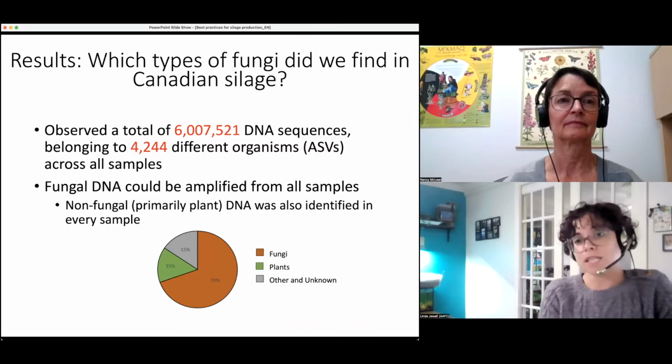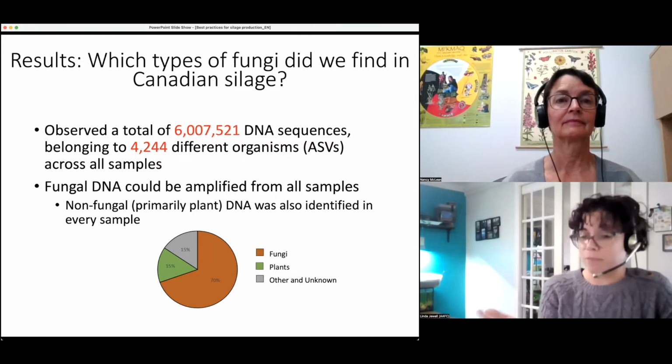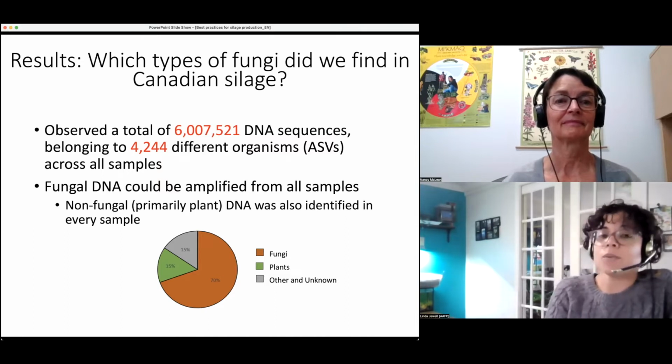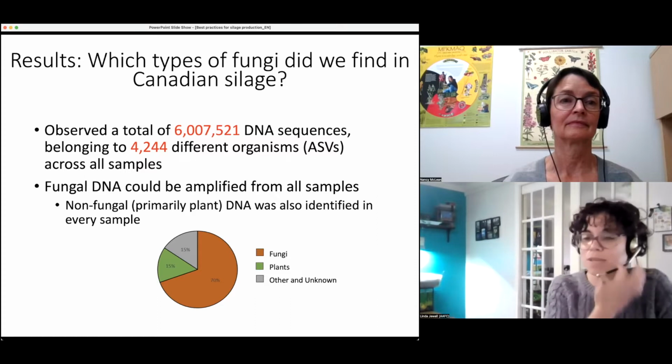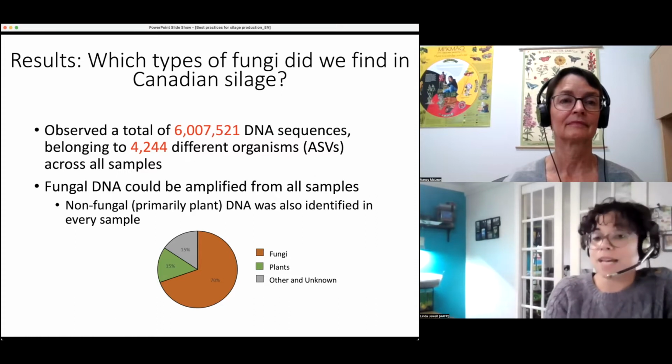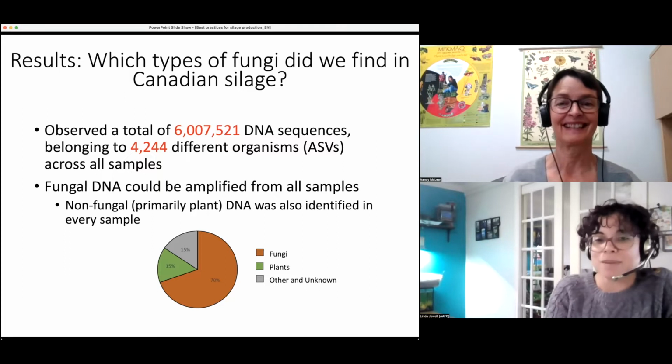So I mentioned our methods were biased towards looking for fungi. And so I'm glad to say primarily fungi is what we saw. We obtained over 6 million DNA sequences that told us something about 4,000 different organism species. It gets a little tricky sometimes with this type of work. As I mentioned, it was primarily fungi that came out in our analyses. We also saw some DNA that snuck its way in that came from plants and from other things. So, the odd unfortunate grasshopper that might have happened to be in there. There was a little bit of insect DNA that made its way in.